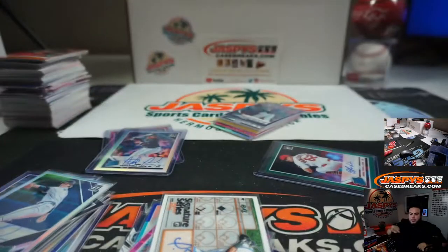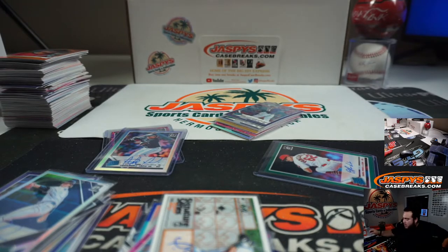There you go, guys. This was Donruss Optic 12 box case break. Tiered random teams number one, JaspysCaseBreaks.com.